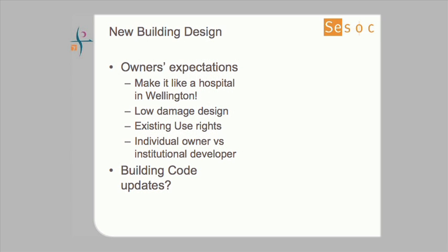New building design. Some of that's going to be affected by code changes. A lot of it's going to be affected by owners' expectations. And so we've had a few different reactions to that. I can think of a particular building where the developer came along and said, make it like a hospital in Wellington. And our response was, I don't think you really know what that means. That's quite a lot.